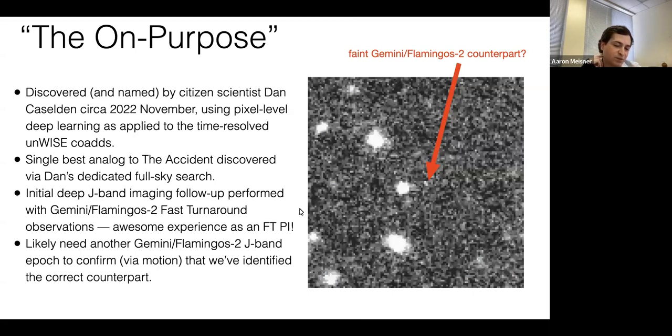But I just wanted to mention that I had never proposed for fast turnaround before as PI, I don't believe, and it was a really positive experience. It wasn't bad at all to review the other proposals, and our data came in early and with better conditions than we asked for. It was all just super smooth, and it was great to have such a fast turnaround on not only the review, but also getting the data.